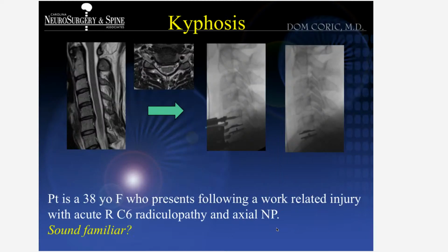Next slide. Here's an interesting case, because let's look at that MRI. It doesn't have quite as prominent a foraminal disc herniation, but there's some foraminal stenosis. This patient is a 38-year-old, and if you look at the spondylosis and the lack of lordosis, this is a hauntingly similar case to the one that's been presented by Dr. Kuehl, and it is actually a C6 radiculopathy as well. There's some axial neck pain, and there's loss of that normal lordosis with a little bit of focal spondylosis.